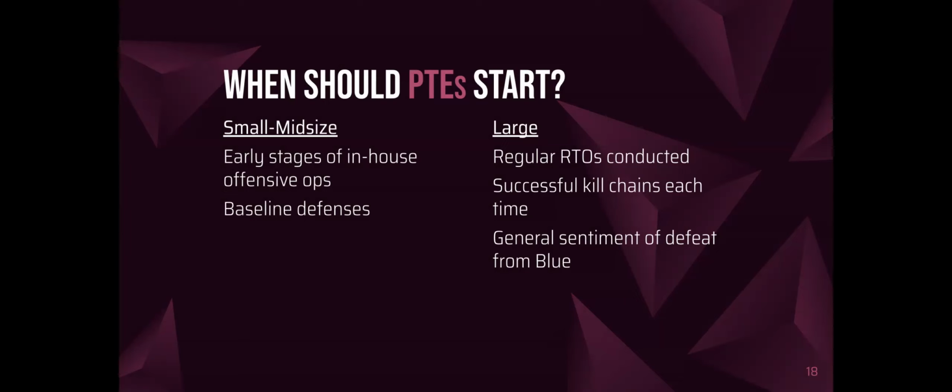They've got domain admin, they've got root access to AWS, like all of the things are going on for the red team. The blue team is feeling really beat up on. They're like, oh, great, the red team was successful again. So that's generally when larger orgs look introspectively and go, maybe there's something else we should try.